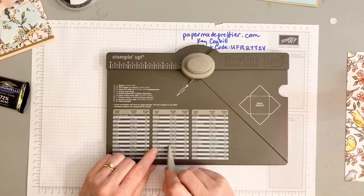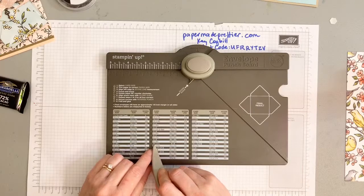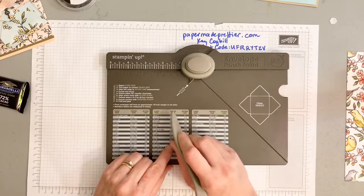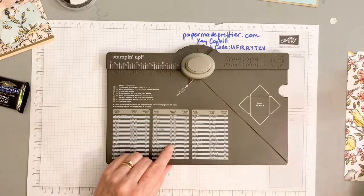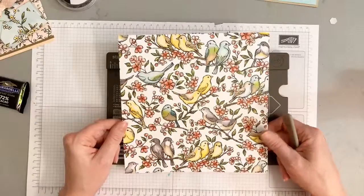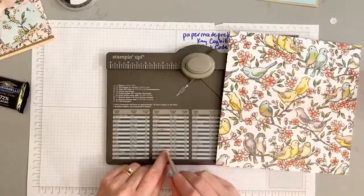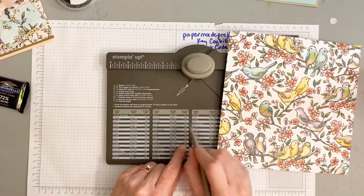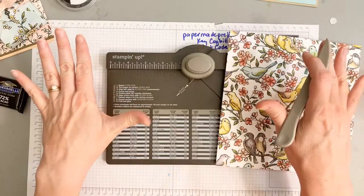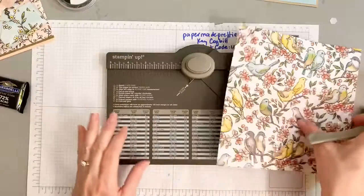So I'm going to start with the 5 1/2 by 4 1/4 card size, and my paper needs to be 8 by 8. Okay, so I'm going to cut my paper 8 by 8. I've already done that for you. And then the next number you need to know is this number, the score line, and that's it. That's all you need to know. Okay, don't get in your head about it.